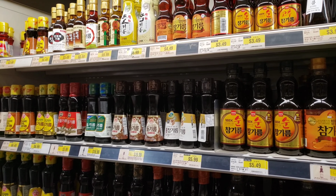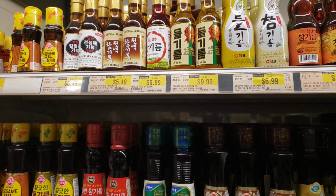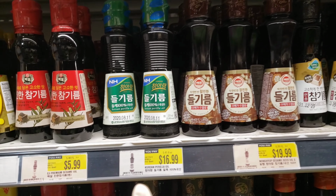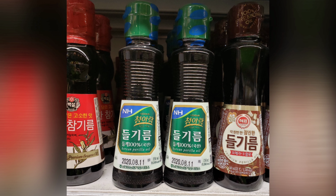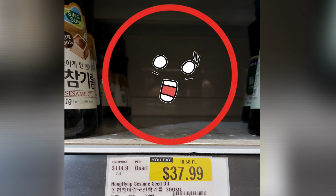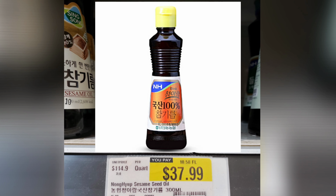Next up is perilla oil and sesame oil. These oils are used in many Korean side dishes and add super flavor. There are so many options to choose from. This is the one I prefer because it smells so good and you don't have to use a lot each time. Oh no! My favorite sesame oil is gone. But here is a photo for you.